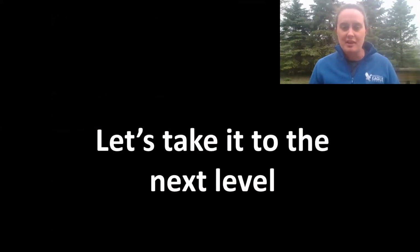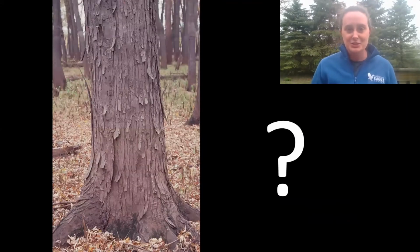So far we've looked at a couple of trees that have some very distinct characteristics in their bark. But now let's take this identification to the next level. This is a tree that at first glance just looks like every other tree in the woods. It has that very grayish brown bark, but there are some things about this particular tree that are really unique. So I'm not going to tell you what it is yet. We're going to walk through this together and see if we can figure it out together.